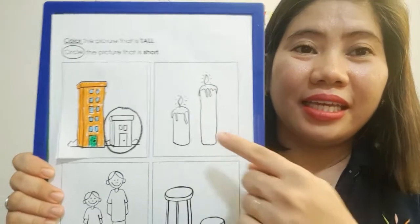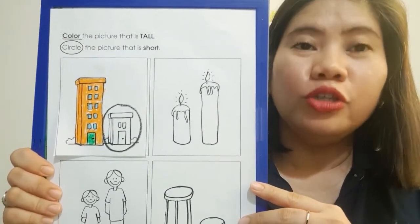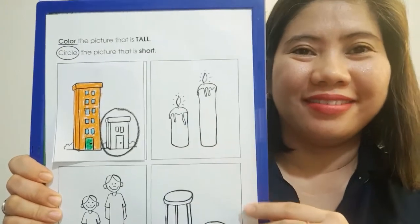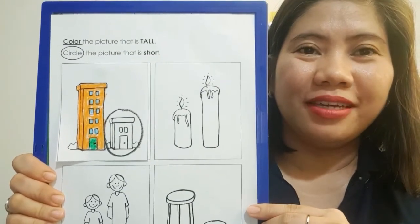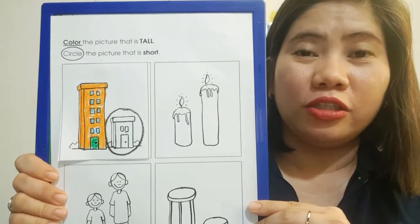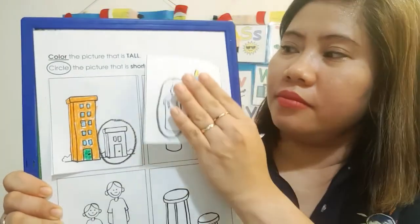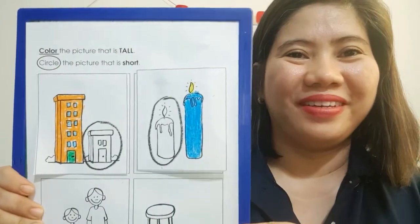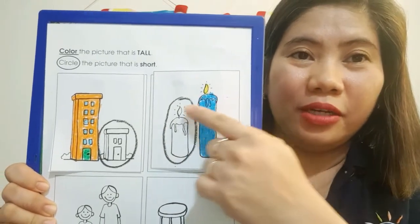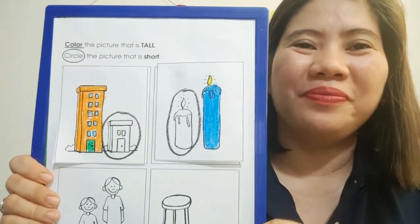Try it. Next one. Can you see the candles? Can you help Miss Aloha to color the candle that is tall and circle the candle that is short? That's right. Miss Aloha colored the candle that is tall. And Miss Aloha circled the candle that is short. Great job! Let's continue.